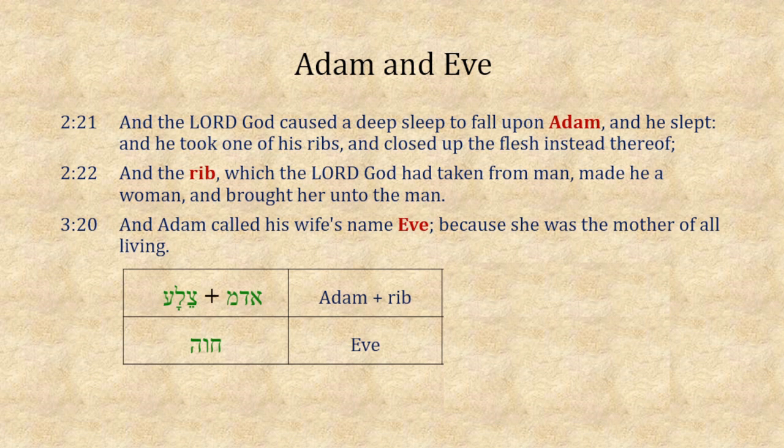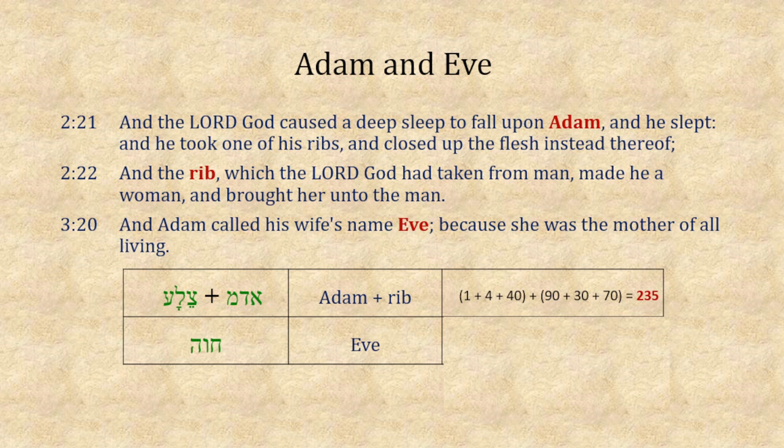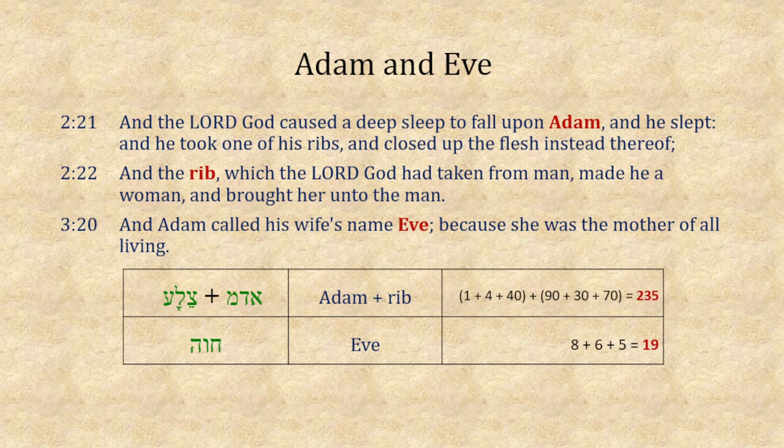In the Hebrew, we find Adam and rib have a value of 235. And Eve, yeah, you guessed it, her name adds up to 19. So Adam and Eve portray the basic figures of the Metonic cycle.